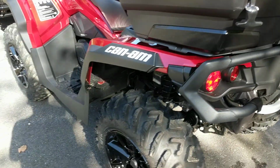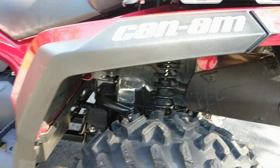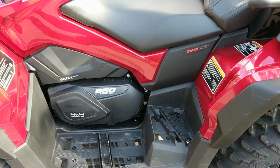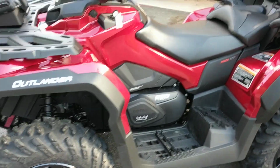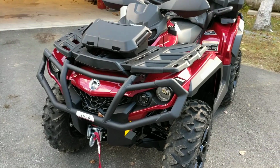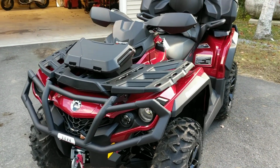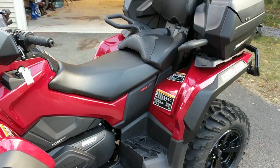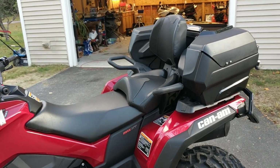It comes with a 3,000-pound winch. That's part of the package deal. Again, the 850 Rotax V-twin, 78 horsepower. The winch up front, 3,000 pounds. That little cargo box that mounts on the front, that came with it. Everything's stock. I don't have any intention of adding performance upgrades or anything like that.